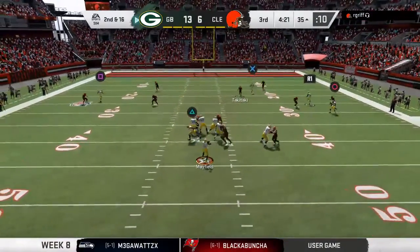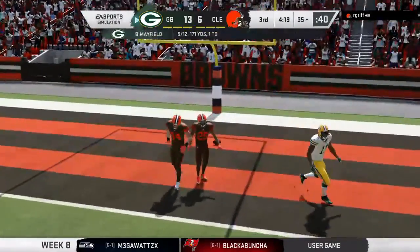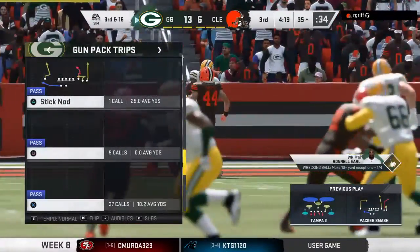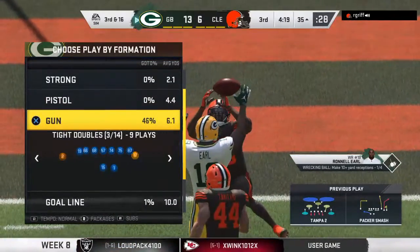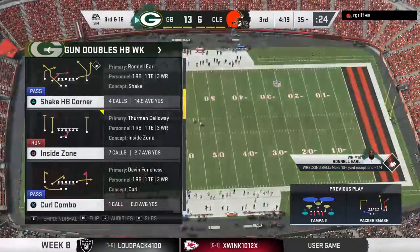Now on 2nd and 16. Mayfield is going to fire one deep over the middle. And he knocks the ball away, and it falls incomplete. I know the initial focus was on how far that pass was downfield, but how about the coverage on the play? Able to stay with him, get his hands where the receiver's hands were going to try and catch the ball, tips it up in the air, and knocks it away.